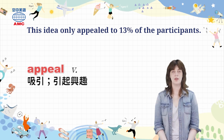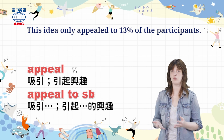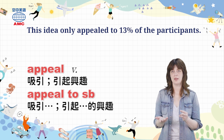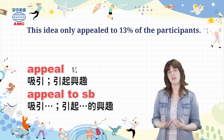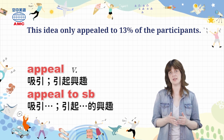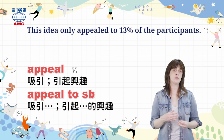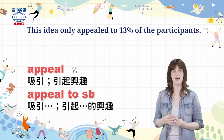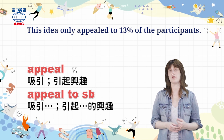Let's check it out. Something that appeals to you is something that you like. So if something appeals to people, it means that thing is liked by people or it's attractive to them. Now, you can also use appeal as a noun. Something has appeal. That means it has a quality that people like. So you could say an idea that has a lot of appeal is an idea that people like a lot. Or you can also say that idea appeals to me. I like it. I'm interested in it. I want to learn more about it. So appeal means it's interesting, it's attractive, and something you like.